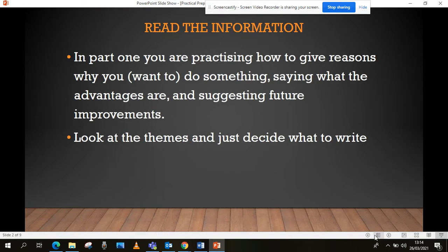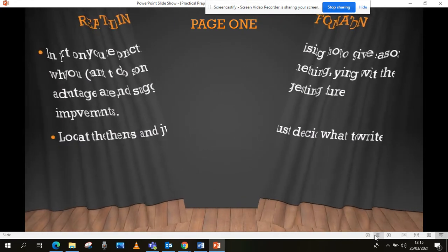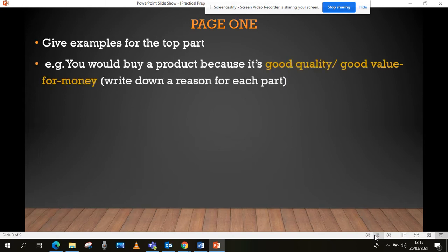In part one, you're practicing how to give reasons why you want to do something, or saying what the advantages are, or suggesting future improvements. Look at the themes and then just decide what to write. Okay, this is page one. This is referring to page one of the Word document that I'm sending you. On page one, you'll need to give some examples for the top part. For example, why would you buy a product? Well, you would buy it because it's good quality or it's value for money. Okay, try to think of two reasons why you would do that.